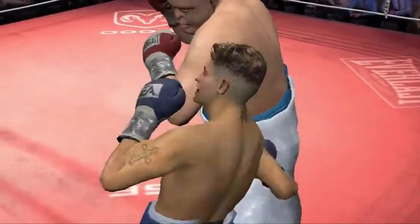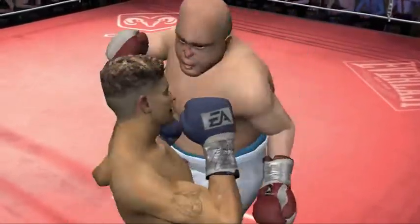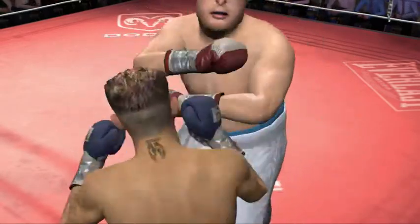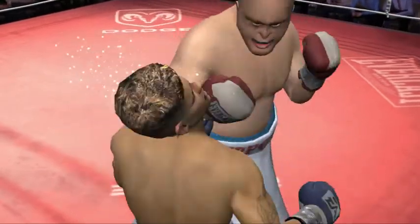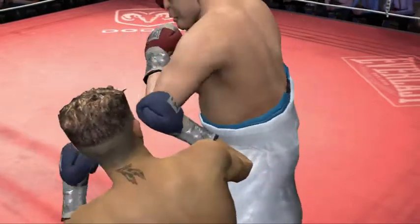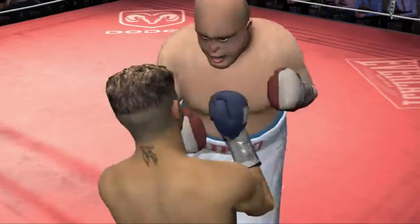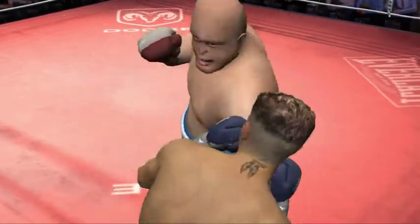Shoots a counter hook. Crisp, clean counter punch from Arturo Gatti. He can see his opponent's punches coming, and he counters with a wonderfully timed shot. Nice counter. He's looking to take advantage of the other guy's mistake.